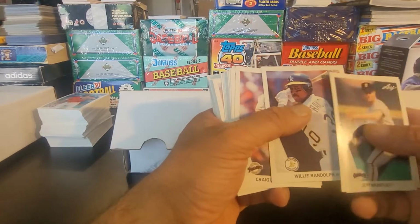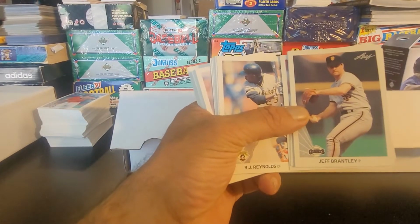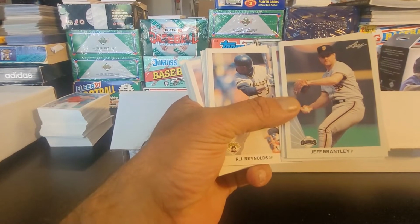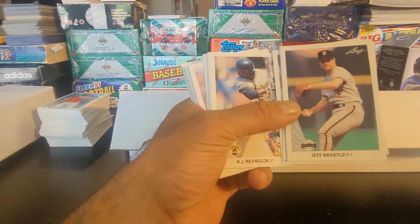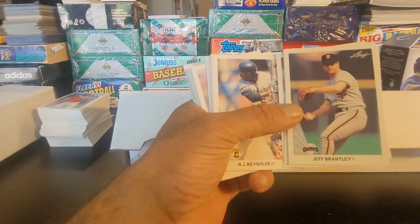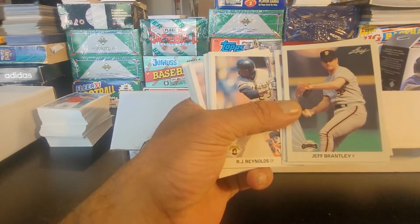Willie Randolph again there. Lefferts, Guthrie, Bryn Smith, Dave West. Let me see what the PSA 9s are on these. I mean, I don't expect that there'd be anything like Frank Thomas in here. Interestingly enough, the Willie McGee card in PSA 9, again, according to the PSA website, it's a $23 card from this set, so that's interesting.